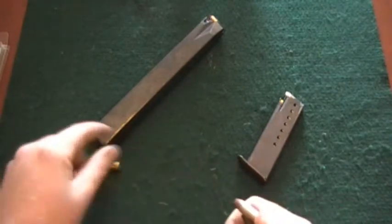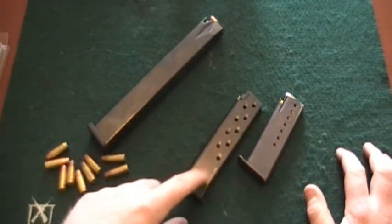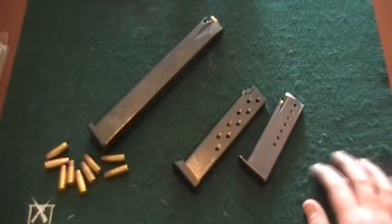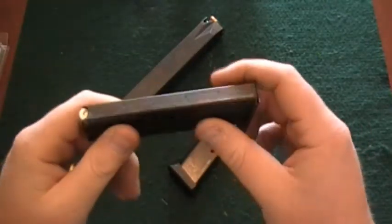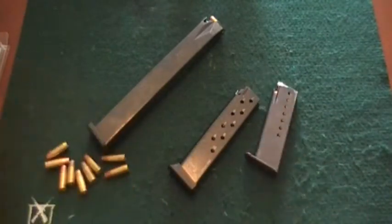Guys, if you own a firearm, stick to the factory mags. The only reason I bought this was because right now I'm having trouble finding the factory mags like this here, and as you can tell, these are all metal, very well made, good construction, and they hold up for a really long time.